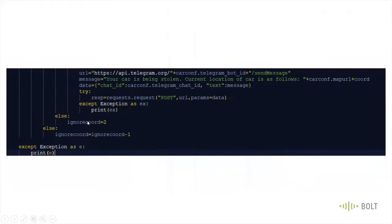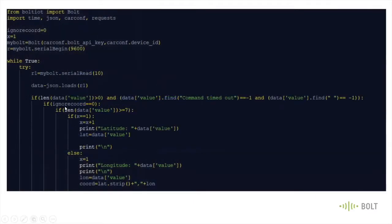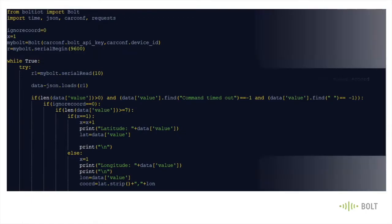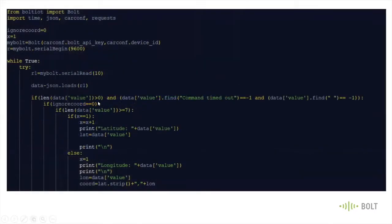So when ignore coord is 2, what will happen next time when the loop runs for the next iteration, it will try to check if ignore coord is 0. So this time it will find ignore coord is 2. So if ignore coord is not 0 and it's 2, that means we cannot proceed with the transmission. We will just ignore the transmission. We will just reduce its value by 1. Why are we reducing its value by 1? Because the broken up pieces of latitude and longitude come in two parts. We have to ignore the first part. We have to ignore the second part. Then we can go on with the next transmission. So 2 will be reduced to 1. 1 will be reduced to 0. When it gets reduced to 0, again you can proceed with the transmission.